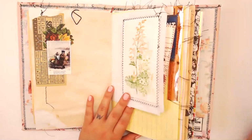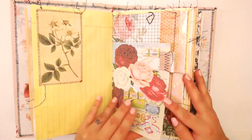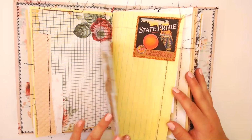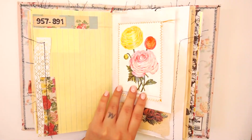You get a total of 30 pages, which is a total of 60, because they're all folded in half. You also get 13 pockets and envelopes, and you get 26 journal cards and ephemera pieces with this junk journal.